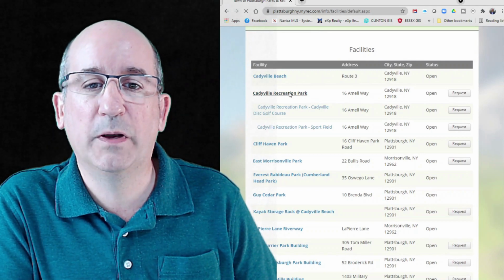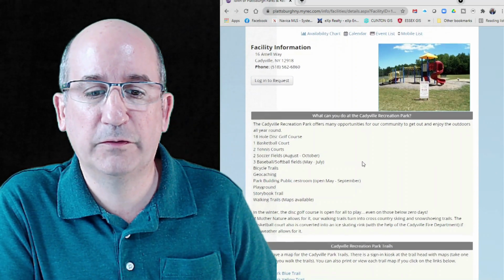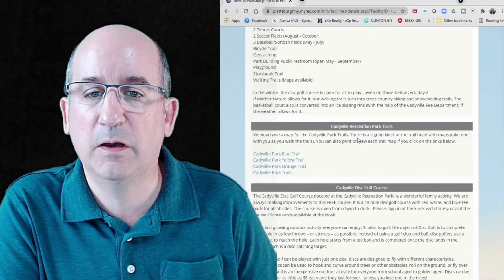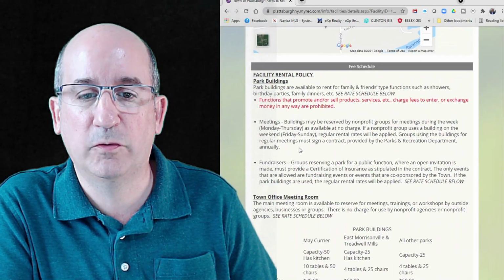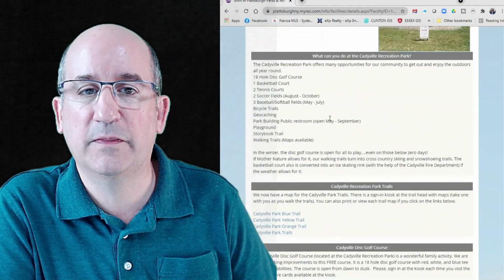If you open up one of these, here's a list of all the things that are available. Here's a map of all the trails. This one's at the Cadyville Recreation Park. You can see a lot of the things going on there, all of their meeting rooms, the capacity, and what you have to do to rent them.